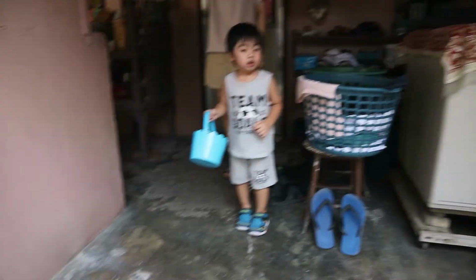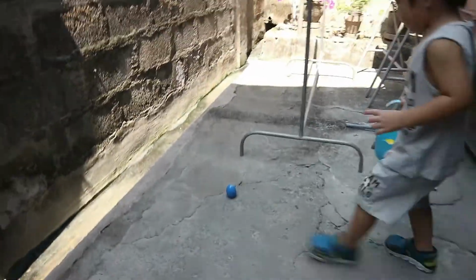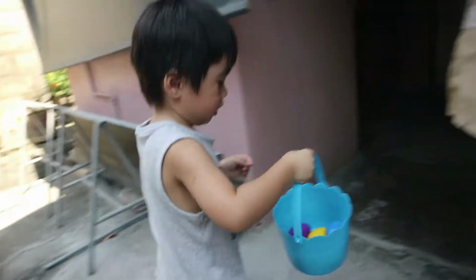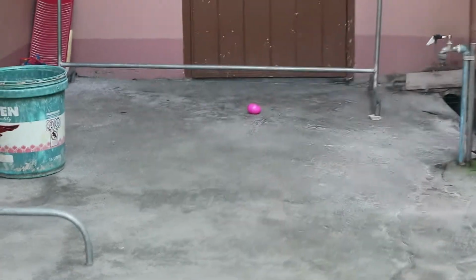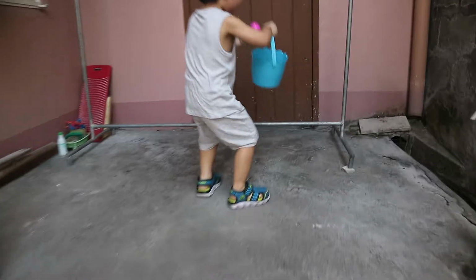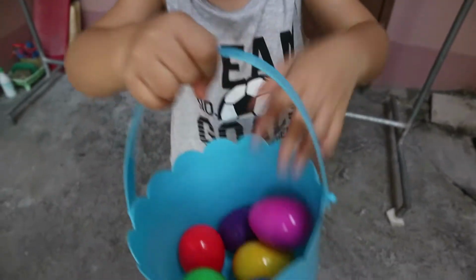This looks like an egg. Ponchie, is this an egg? Blue. All right, go ahead. Go for it. Oh, blue egg. Wow. Can you find anything else? Oh, what do you think that is? Egg. Pink egg? Let's go for it. Let's go! Pink egg. Wow, so how many eggs do you have in total?